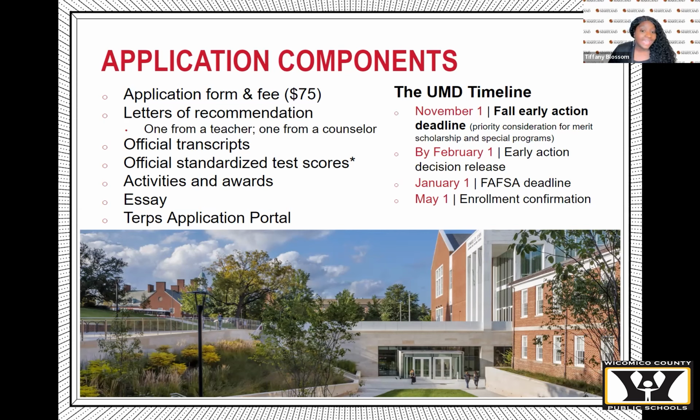That will be one academic teacher and one counselor. We also have the essay and short answer responses and personal information. So we strongly encourage students to apply by what we call the early action deadline, which is November 1st, fall early action deadline. And that's so you can receive priority consideration for admission to the university, as well as consideration for merit-based scholarships and special programs.